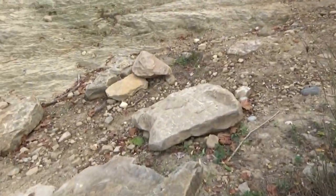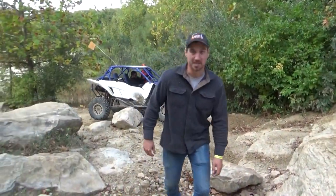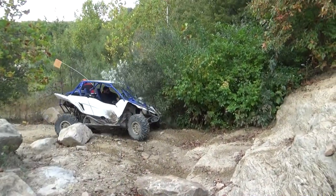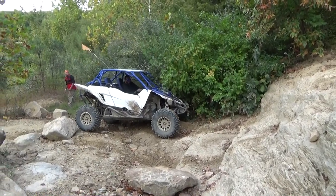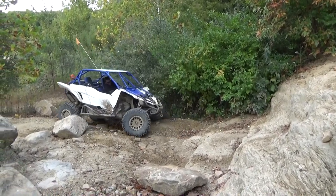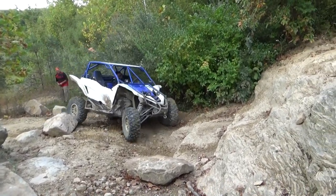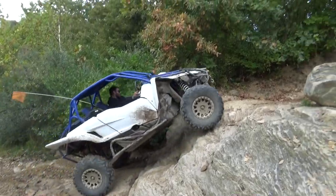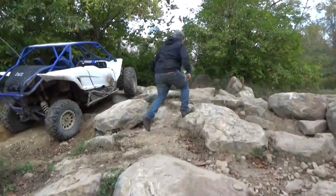You want to spot him? Obviously not yet, but I might need to. You're going to a tree. That steering radius. What's that there? So we've never seen a YXZ, and we've never gone up in a YXZ this whole trail. So we'll see what Josh can do.